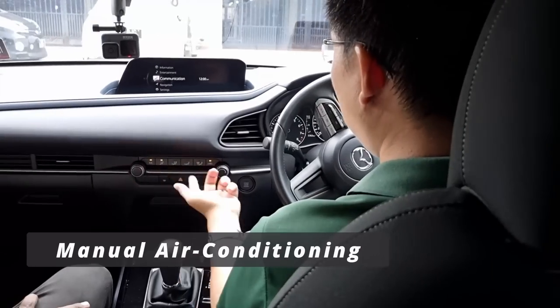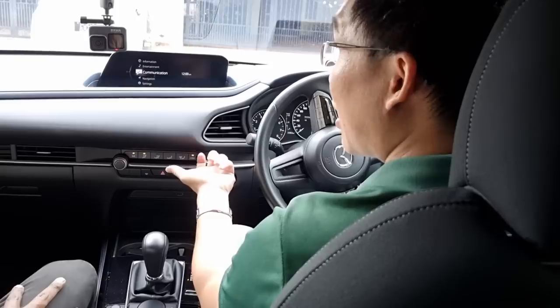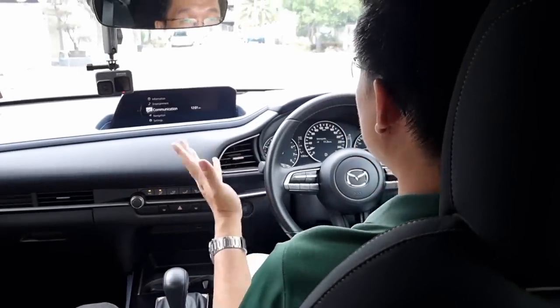This is a very basic manual single zone climate control system. Manual aircon, but you see the tactile feel is damn good. How do you know what the temperature is on this car? You don't. You only set hot, cold, and blower speed. That's it. It is no different from how you control your aircon in a Proton Wira. Basically, you set how cold, you set the. Yeah, I understand.